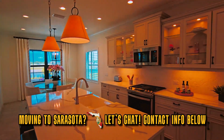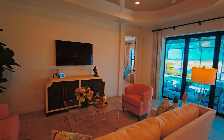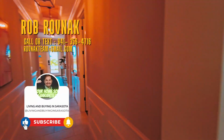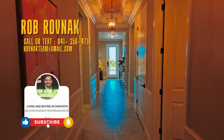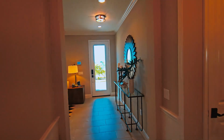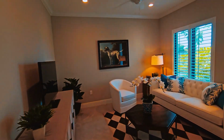This is interesting. Kind of torn on this one. There's so many to choose from here at Neal, but this is a tough choice. So once again, heading back down the main hallway, back to your extra living area.